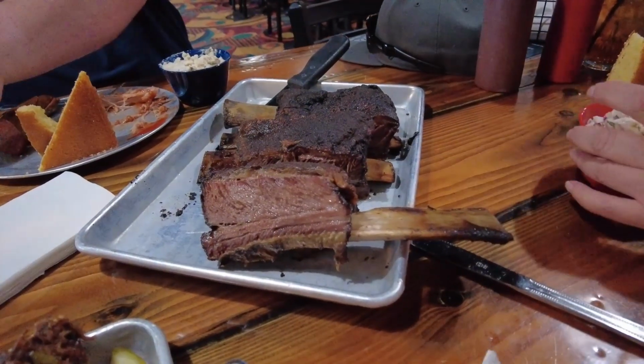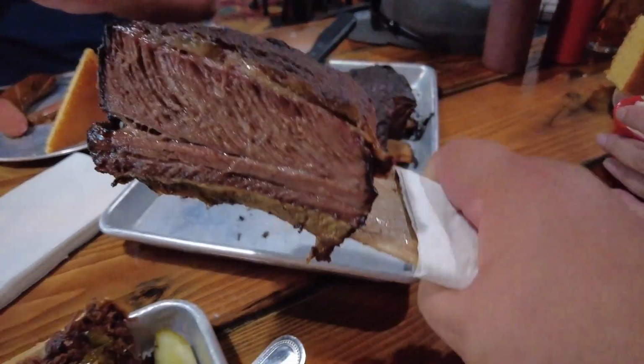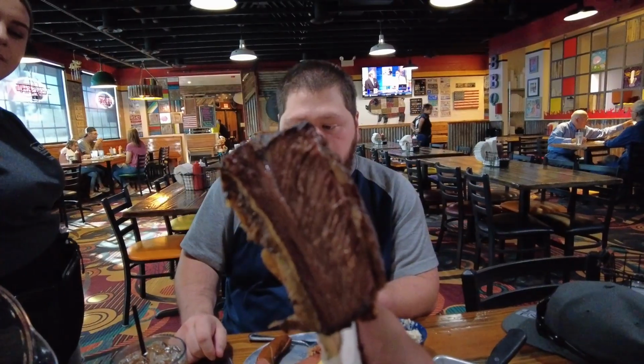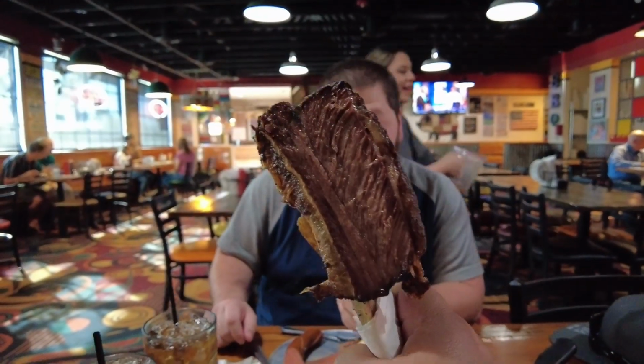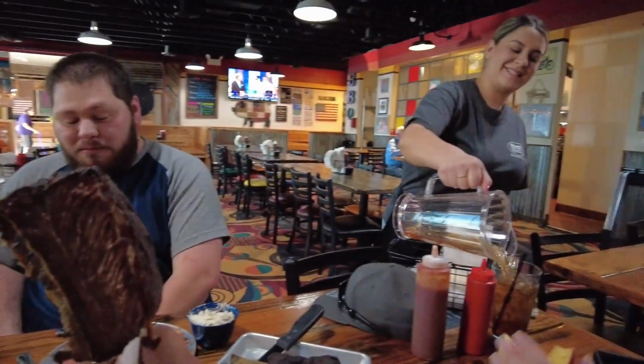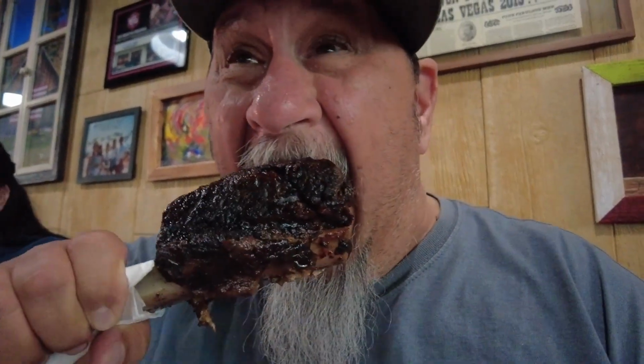This is where we separate the men from the boys. If I hit Alex with this right now, it would knock him out. Sure. The waitress said, try it. All right, here we go. I haven't put any barbecue sauce on it. They come straight out of the smoker to the table. I wrapped a napkin around the bone because the bone's kind of hot. But we're gonna give it a shot.